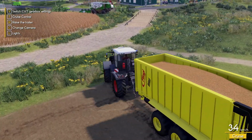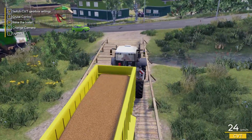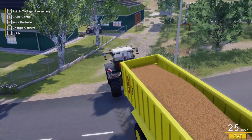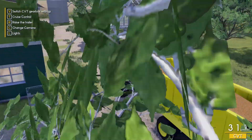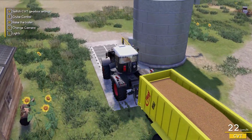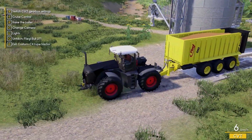So this is about the only thing I really mostly will use the CX tractor for, and that's transporting grain. I think the FV tractor is the tractor I'll be using most of the time. And this tractor doesn't quite fit my style. I don't really prefer the look of it. Maybe it's the color I got it painted now. I don't know. Anyways.